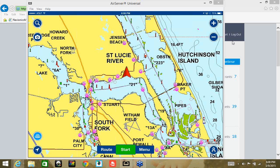I live in Jensen Beach. That's why there's a big triangle right there in Jensen Beach. This area has quickly gotten the reputation as being the big snook capital of Florida. During the summer months, you can pretty consistently catch 30-pounders, occasionally have a 40-pounder mixed in if you fish the right spots and the right times. If nothing else, there's a lot of snook in this area.